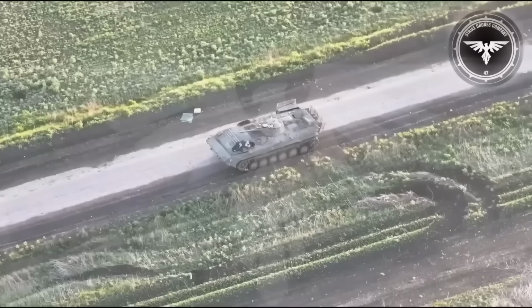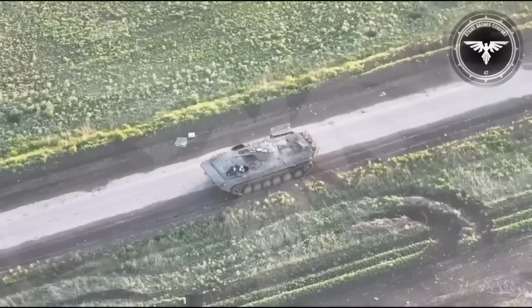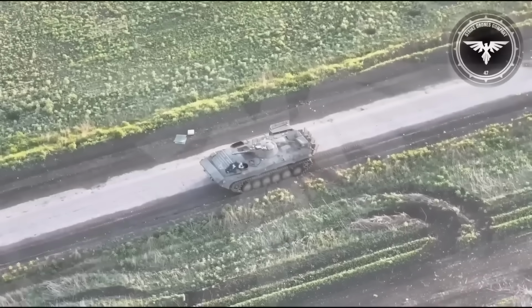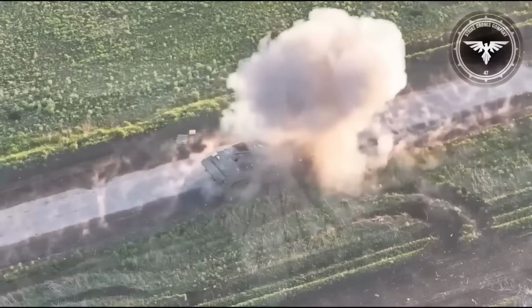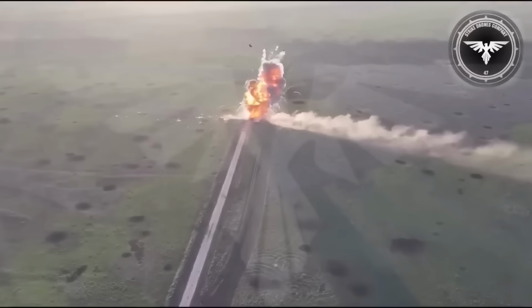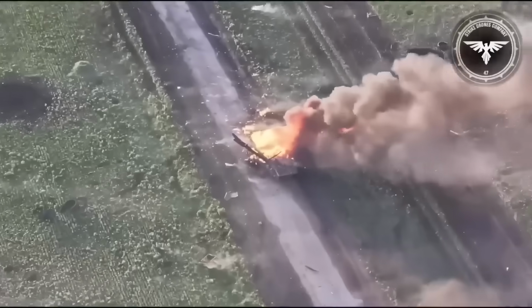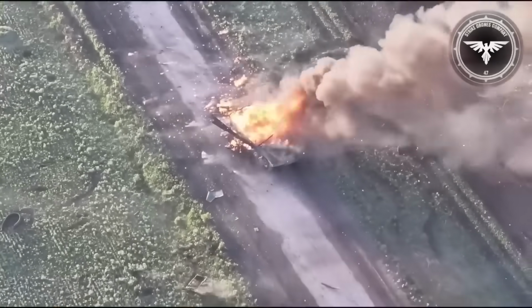In other cases, a hit causes a cloud of smoke that can be seen from a distance of several kilometers. But sooner or later, the fire reaches the Russians' shells. A powerful explosion from the inside leaves only a charred frame of the formidable tank.